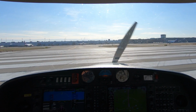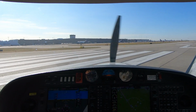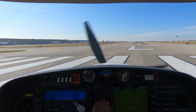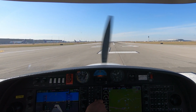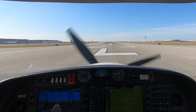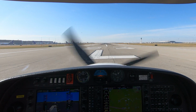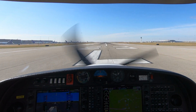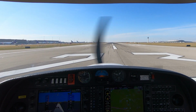5-1, contact ground point, enter. 5-1, contact ground. 23 left is verified. 5-8, turn left heading 140, runway 23 left, clear for takeoff. Left heading 140, 58. 23 left, clear for takeoff. 4417, runway 23 left, clear to land. Clear left, 23 left. Power set. 4417. Airspeed's alive.